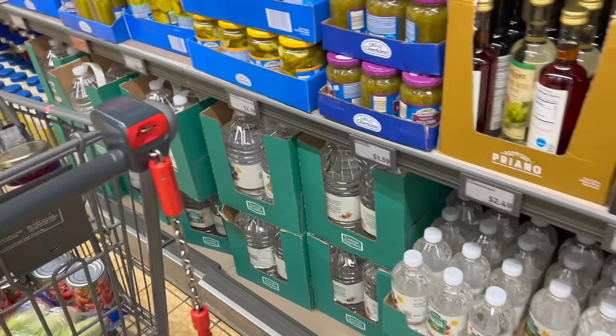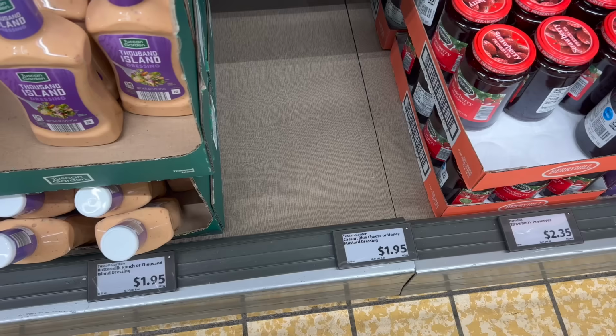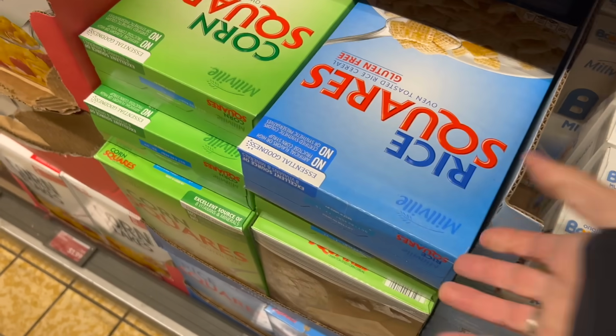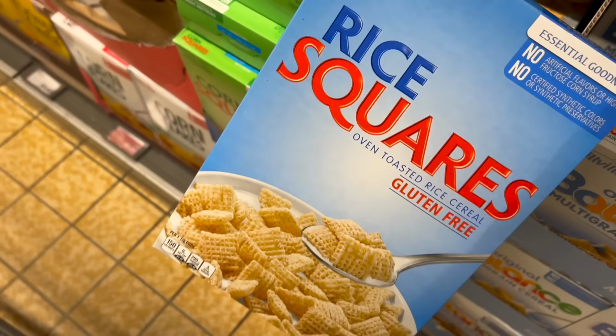And then I'm looking for honey mustard dressing. Where is it? Okay, it looks like they're just out, which is too bad. We love their honey mustard. I need rice squares to make Chex Mix, $2.75.